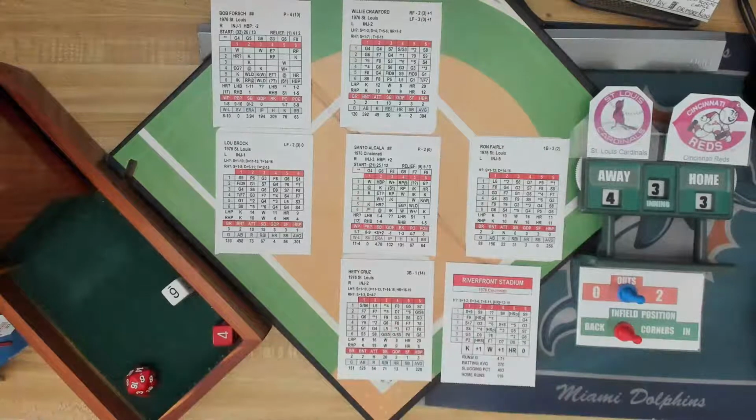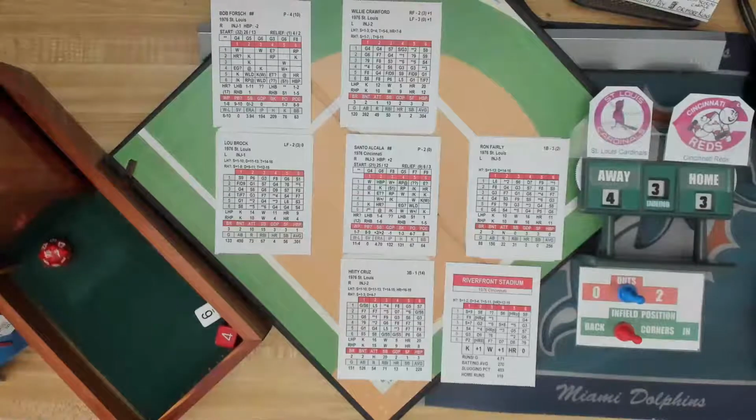And the batter is Heidi Cruz. Heidi Cruz is the batter. The Reds are going to play the infield back. They're going to play for 2. Cruz is 0 for 1. See if anything happening on the bases. 15 is a no.